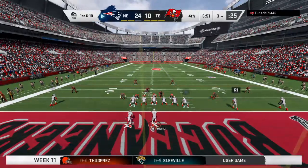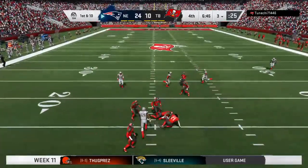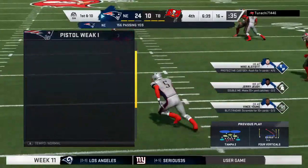A 1st down throw for Young, finding a safety valve here. That's complete. And they'll get him down up past the 15. That one good for 13 and a New England first down.